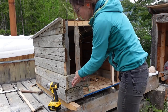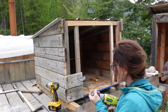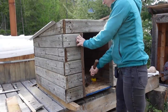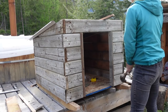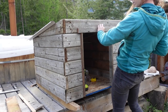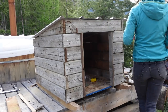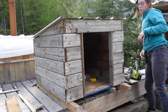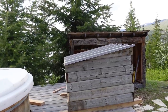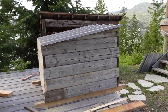Really? Is that right, Steve? I'm going to pre-drill. Is this one split? It just barely covers. Oh. Not so good. Let me see what I've got.